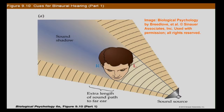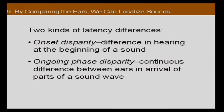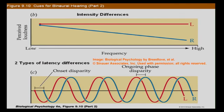And then the latency difference is that the sound, again, is arriving earlier to the left ear compared to the right ear. So there are two kinds of latency differences, not just the initial difference of when the sound first reaches the left ear versus the right ear to tell you where the sound is in space. There's not only that, which is called the onset disparity, that is the difference in hearing at the beginning of the sound, but there's an ongoing phase disparity because, as you learned, these sounds are made up of sinusoidal continuous changes and shifts in the air pressure. And that's illustrated right here.